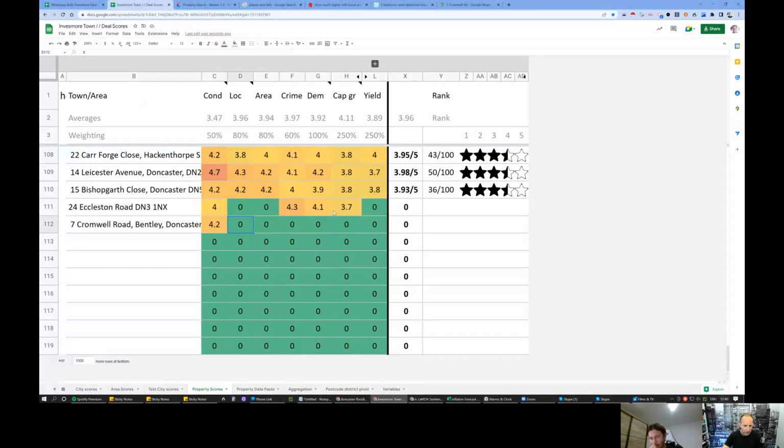Anyway, let's just do the scores because we may as well. Condition, it's excellent. You don't share your screen right now. Oops, that would help. Okay, here we go. And excellent condition. Location, Martin? I think location it should be one because of the risk. And the area, nice area. Yeah, good area. Crime is really low. It's lovely.